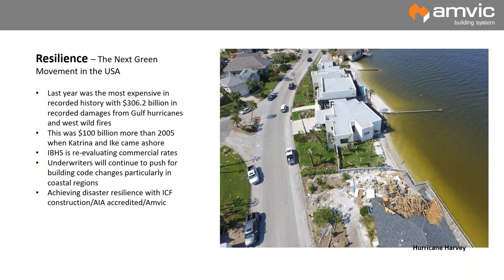So IBHS, the Institute for Business and Home Safety, I worked with those people in the early years, more or less for residential. I introduced their program to the people in the Carolinas for the first time, and we managed to get some pretty significant reductions in insurance. But now they're reevaluating commercial rates. Underwriters will continue to push for building code changes, particularly in coastal regions.